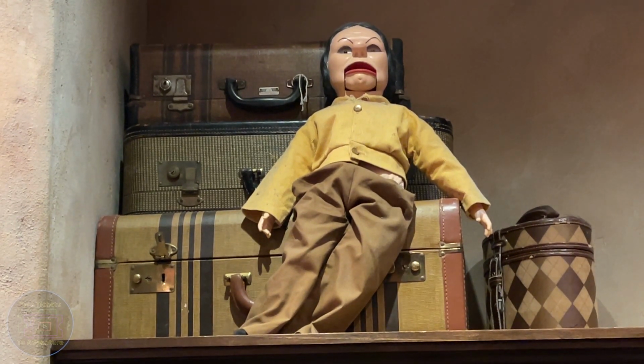Just a creepy puppet waiting with his luggage. So we just got off of the Tower of Terror and it was a good ride. We still prefer Guardians now after riding it so many times. Yeah, really prefer that. But we love the theming of this hotel and the whole spooky vibe.